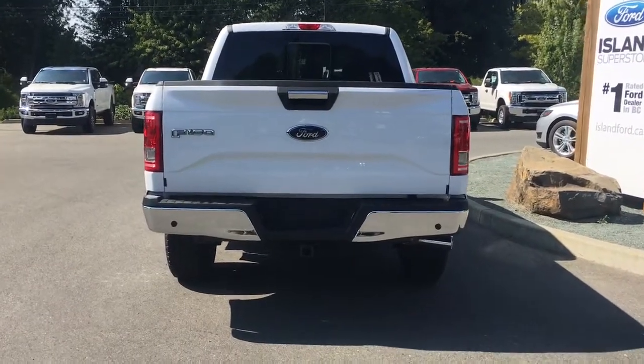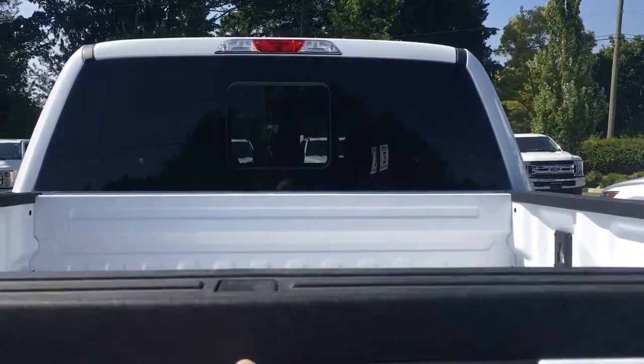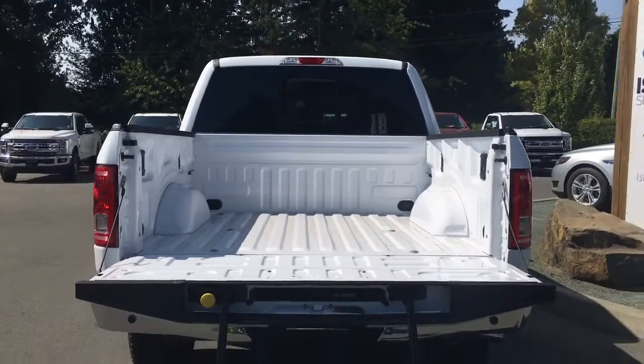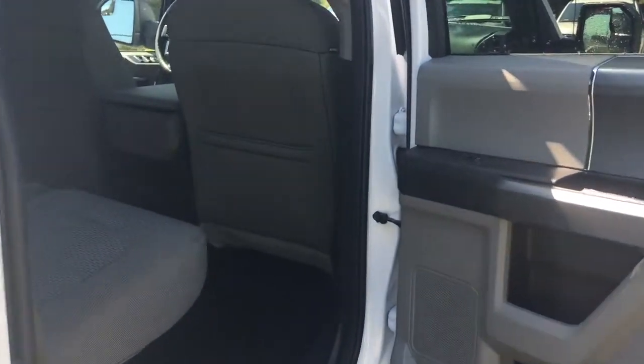a locking spare tire. When we open up the tailgate, you're going to notice inside there's tie downs in all four corners, as well as box link. You also have a tailgate step to make it easier to get in, and on your fob you have remote start. Speaker in the door, as well as power windows.